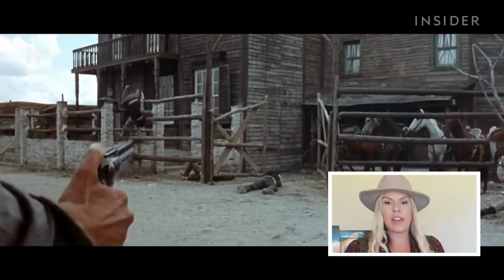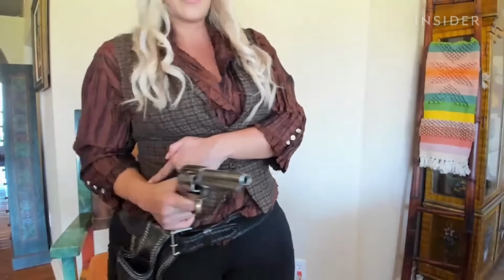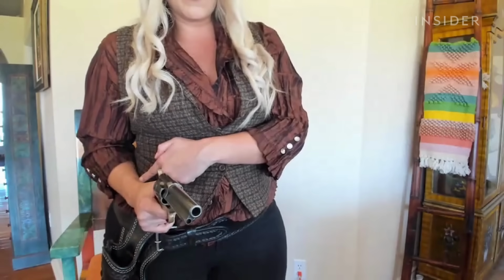Clint Eastwood is doing a fanning style where he's grabbing the gun and locking it, and all he has to do is turn his body. And it's always going to be level because he has it locked into his side. So he goes bang, bang, bang, tilts his body up, bang, tilts his body down, bang.